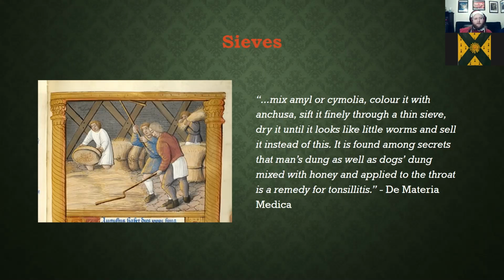But so you want this to dissolve as well as it can. We're obviously putting plant material into wine, so it's not going to really dissolve like you would think sugar would. But you want it as fine as possible so that you don't notice it when you're drinking. And so sieves were used to get all the larger chunks out, because I don't care who you are, there's no amount of grinding on a mortar and pestle where you can get everything into a fine powder.